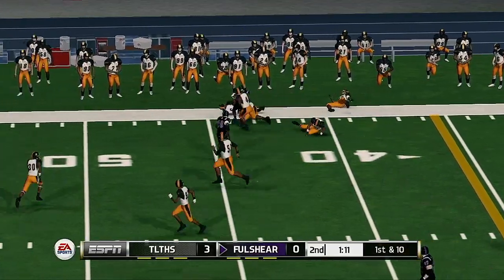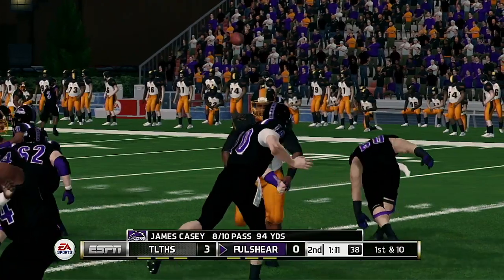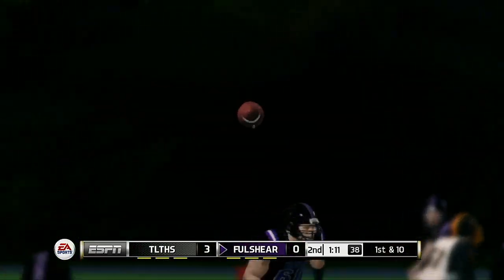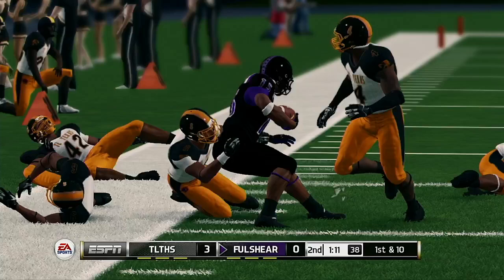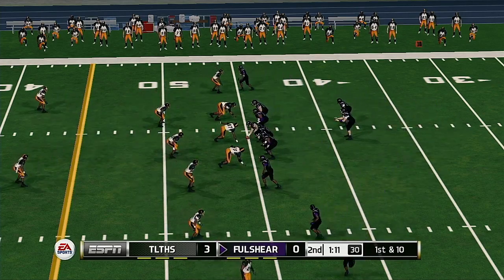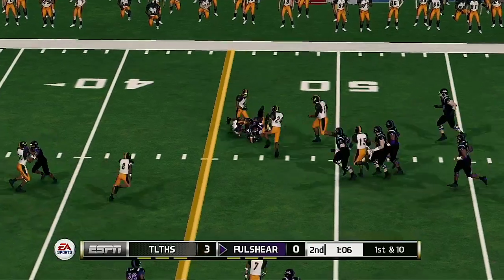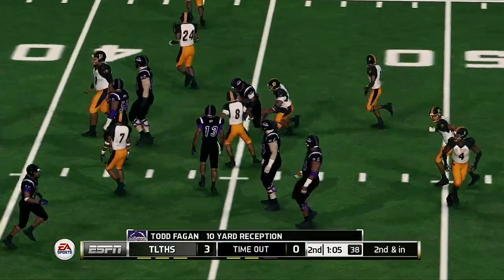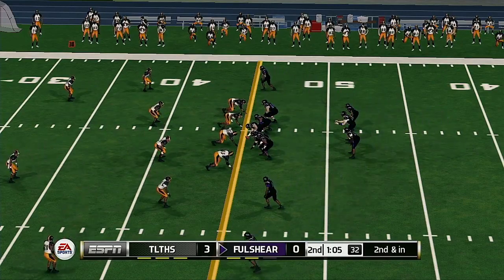Fires out to his receiver. He's to the 40. He's pushed out of bounds at the 45-yard line. From their own 45-yard line, first down. Calls a timeout. Nice pickup as they connect on the pass play. But they look to be in sync right now. They're both reading the defense properly, and the result is a nice game.